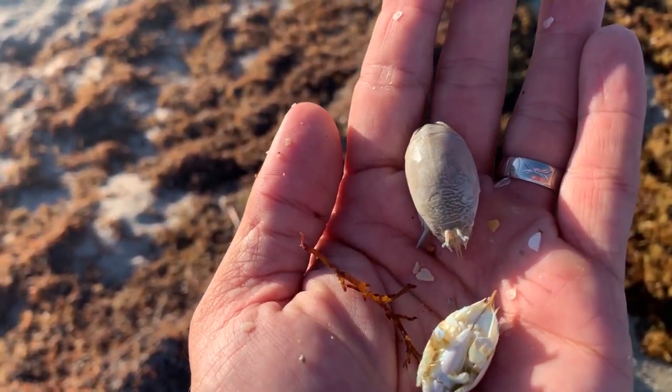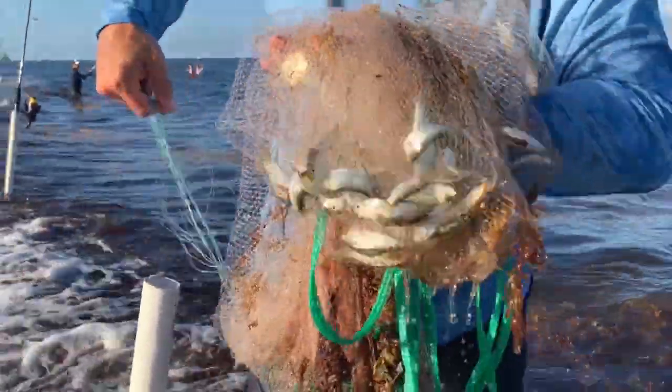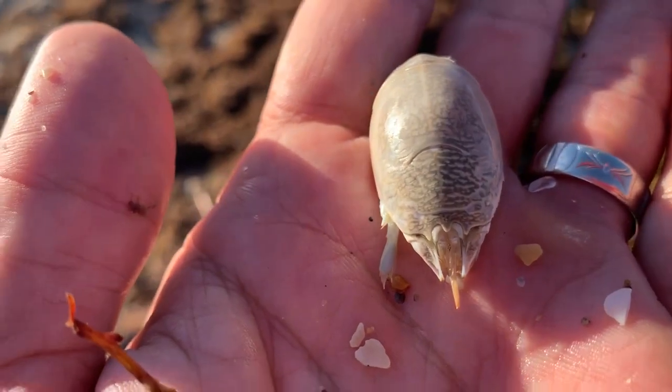That is a beast right there. And this is gonna be permit bait down in the Keys. That is what we're trying to get right there, guys. Hello, Little Sam Flea. Watch your lip.